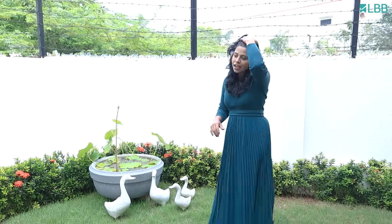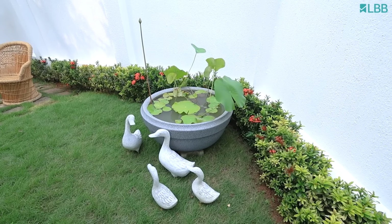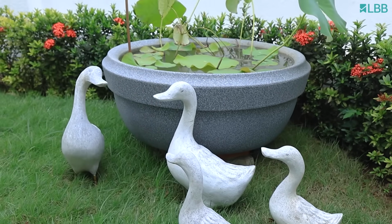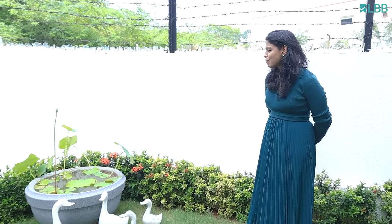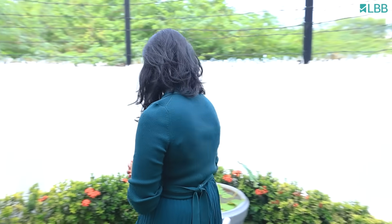So here we have done the landscaping in a way that we have the edge plants, which are ixora. They're also called idli poo in South India. And we have this small little pond which is created for lotus. We also used to have the water lilies. And just at the right time, there's a bud that is blooming. I think it'll take about another 10 days odd for it to fully bloom. But another beautiful sight from our kitchen are these ducks which deck up this lotus.